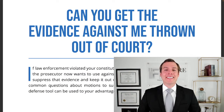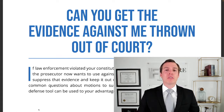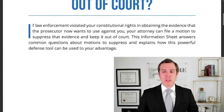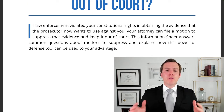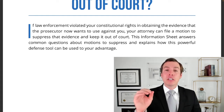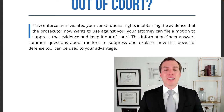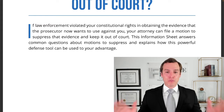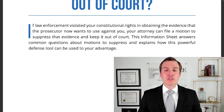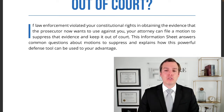So can you get the evidence against me thrown out of court? One of the biggest questions once a criminal case actually starts, because it's what a lot of people are worried about. So let's begin here. If law enforcement violated your constitutional rights in obtaining the evidence that the prosecutor now wants to use against you, your attorney can file a motion to suppress that evidence and keep it out of court. This information sheet answers the common questions about motions to suppress and explains how this powerful defense tool can be used to your advantage.